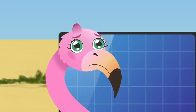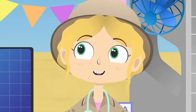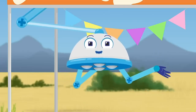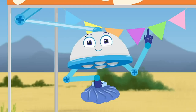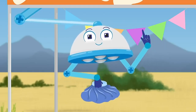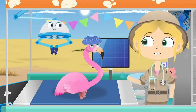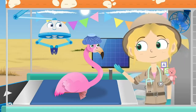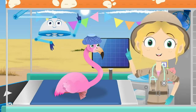I think we just need to help this bump go down. Robbo, can we have an ice pack, please? An ice pack is a bag filled with ice that can help soothe bumps and bruises. The cold helps to take away the pain and shrinks the bump. There you go, Uma. You'll be fine in no time. Just watch out for the wobbles in the future. Now, off to our next patient, Asha the Cheetah.